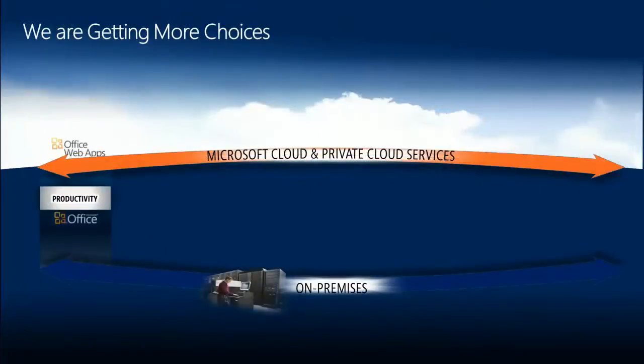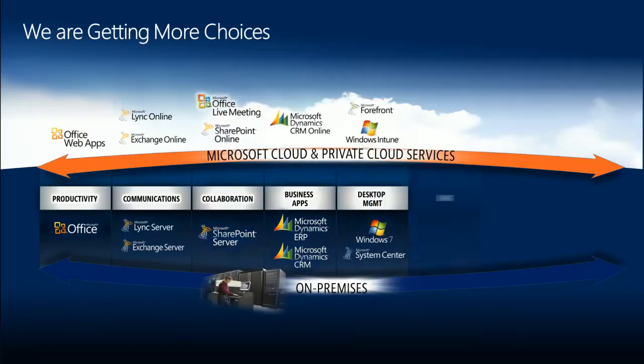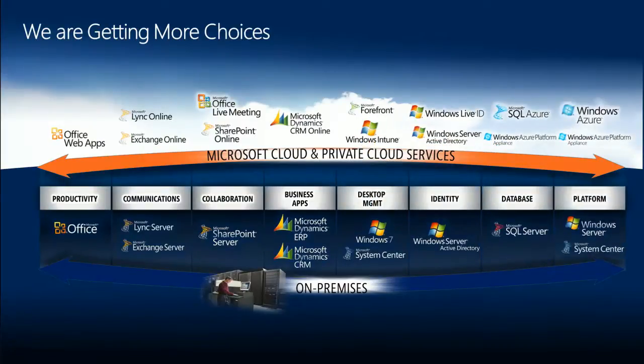So you guys keep hearing cloud this, cloud that. Cloud means lots of things. It's a veritable thunderstorm out there now. There's a lot of options. As you guys have seen over the past few years, we've cloud-enabled a huge number of our products.